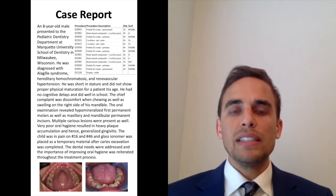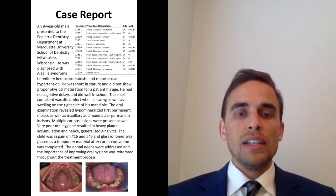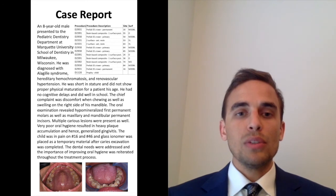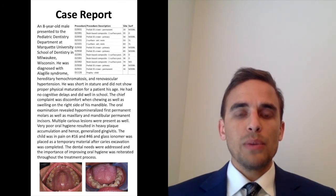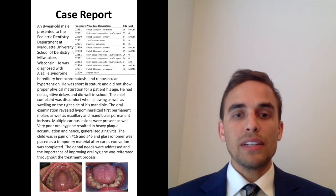You can see the treatments that were rendered in the upper right chart, and you can see that at age 8 we have already placed stainless steel crowns on his permanent dentition due to severe breakdown of those permanent first molars. You can also see that we did catch some lesions early and we were able to place resins, but we will have to make sure we maintain them on a 3-month prophy schedule so we can make sure that no further breakdown occurs.